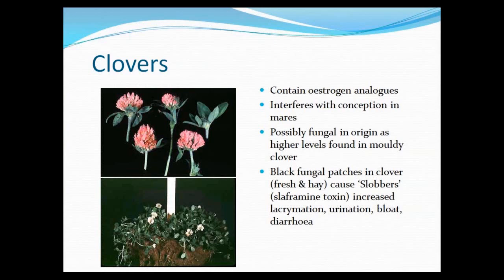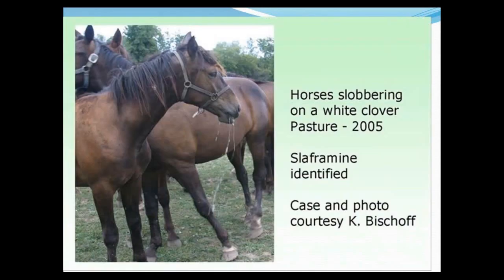These analogs might be fungal in origin, nobody really knows, but there is certainly one area where we do know that fungal contamination, specifically of clover, causes a real problem, and that's in producing a disease called slobbers from the slaframine toxin. If you are cutting clover hay and there are any black fungal patches because of inadequate turning, be very careful, and I would not feed it.